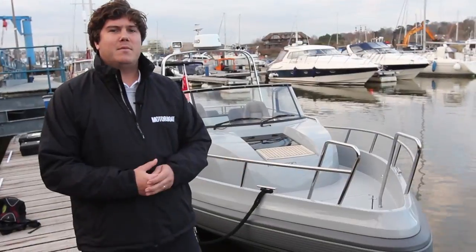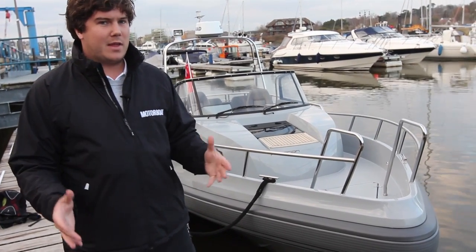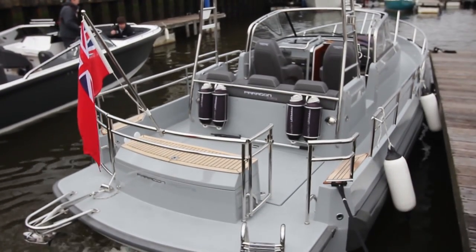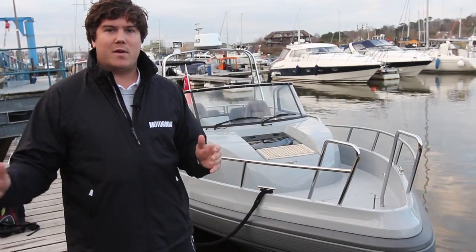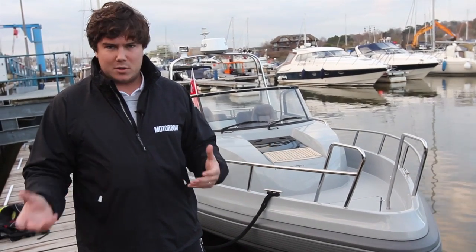I think what we can take from this day out on these four boats is that although they are sort of rivals, they also offer very different things. The Paragon, for example, is the one for the person who wants to cross the channel, go a bit further afield, stay on board. The Draco is an excellent family day boat, very, very practically laid out with a very good hull and just a great all-rounder, good for water sports, etc.